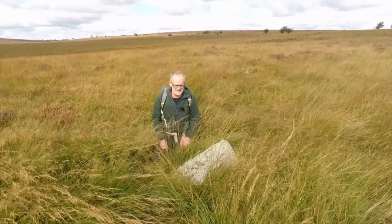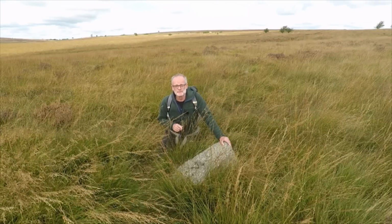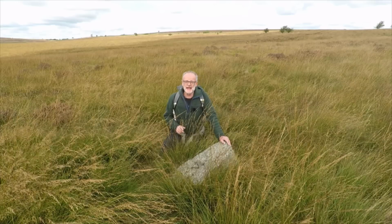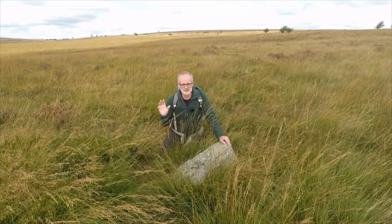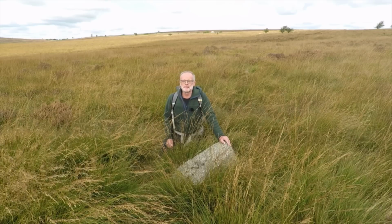Now I've got my drone set up in the middle of the circle, so we'll get that in the air and hopefully I can give you a better view of the circle and tell you a little bit more about it.